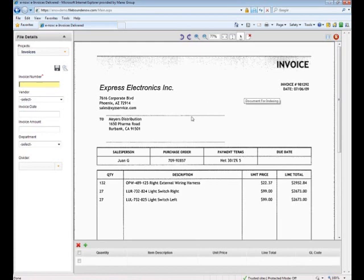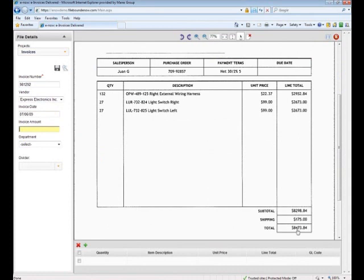So I'm just going to grab one of these invoices and bring it into the viewer. At this point, I will actually be able to point and click on the document and fill in those key pieces of information. So watch over here on the left-hand side while I grab the invoice number here. And I can rubber band around the vendor, grab the invoice date, scroll down, get the invoice amount, the department, and finally the divider.